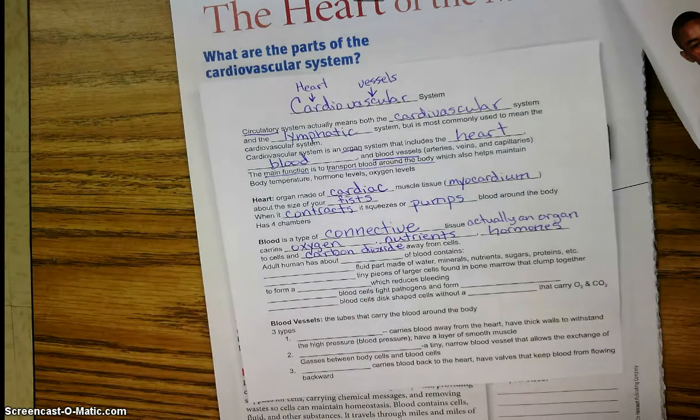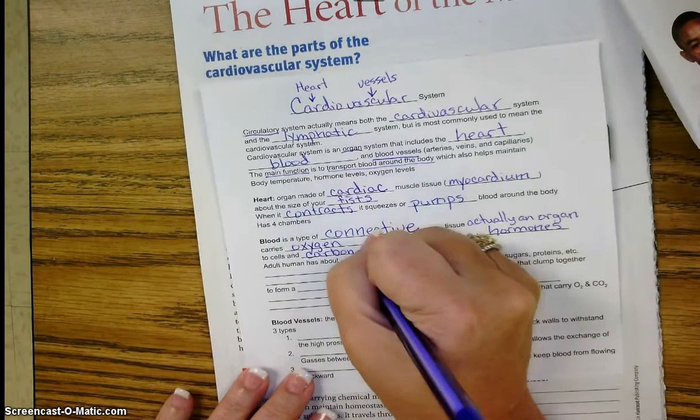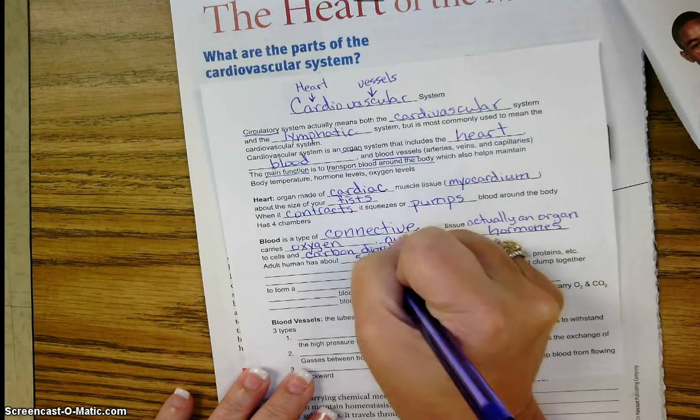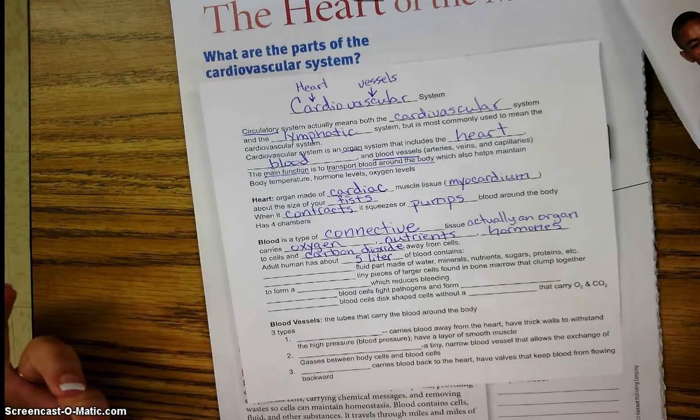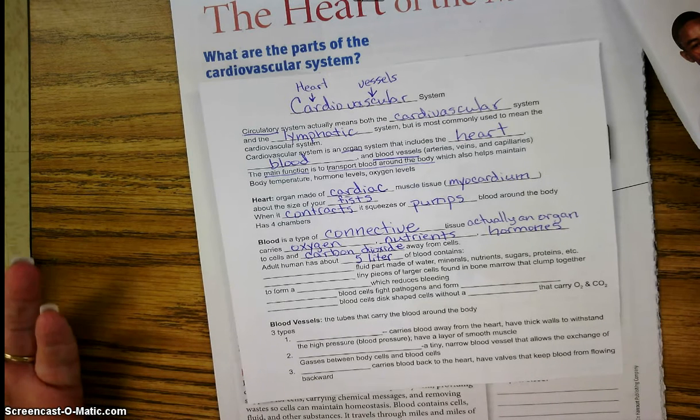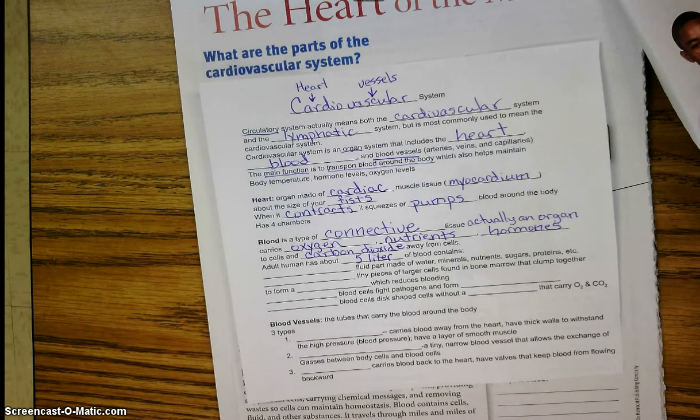Now, the adult human has about 5 liters of blood in its body. And so if you think of a 2-liter bottle of Dr. Pepper, that's about 2.5 bottles worth. Okay, if you're really well hydrated, you might have a smidge more. If you're dehydrated a little bit, you might have a little bit less.